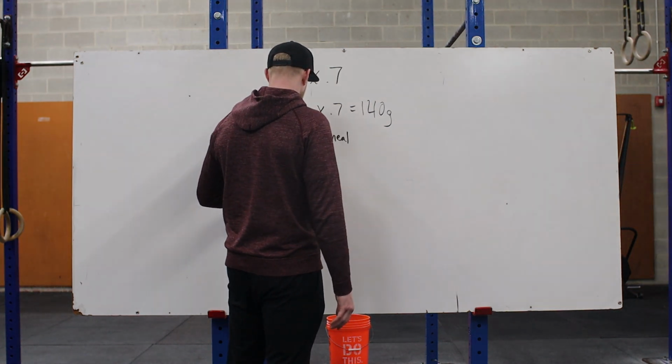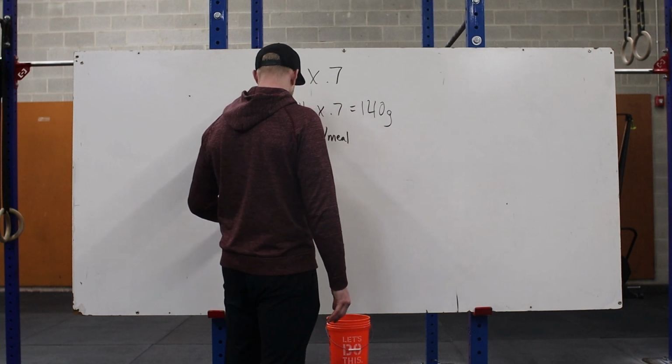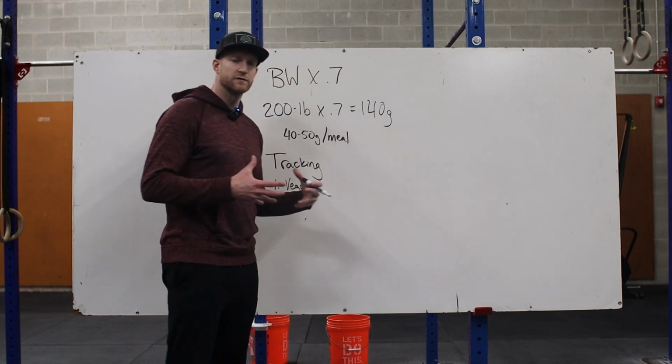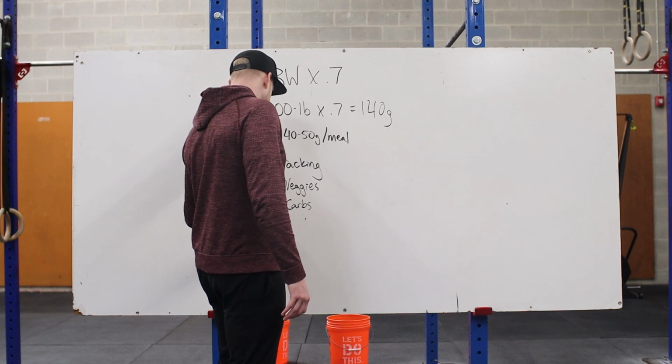One, track your veggies, because that's the least amount of protein. Two, track your carbs. And again, we're talking good, whole foods, complex carbs. And then three, you're going to do your protein source.